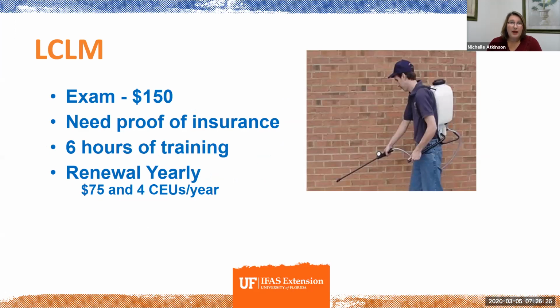To take the exam, you're going to pay $150 again to FDACS, the Florida Department of Ag and Consumer Services, and we have all the information of how to apply for the voucher to take the exam contained in this class online. You'll need proof of insurance. We'll talk about that in the next slide. 6 hours of training, which you're doing right now, and it's an annual renewal or yearly renewal for this license. So you'll have to pay $75 a year to renew it, and you'll have to have continuing education units, 4 of them. So it equates to roughly 4 hours of training that you'll have to complete every year.